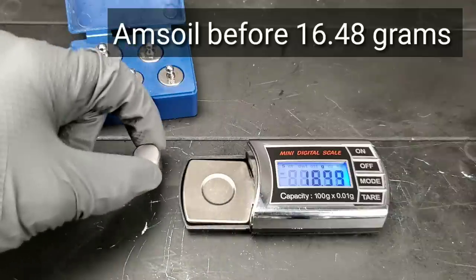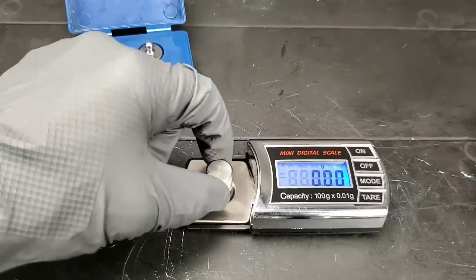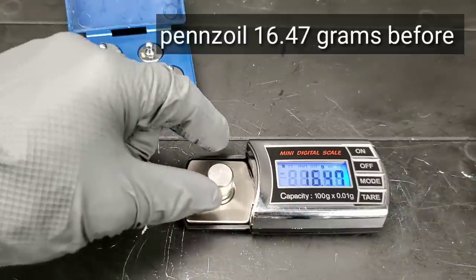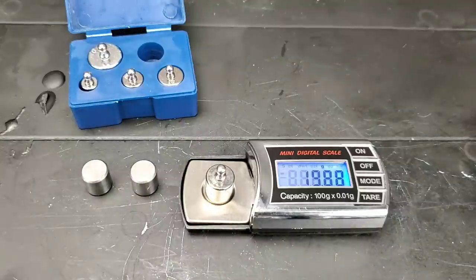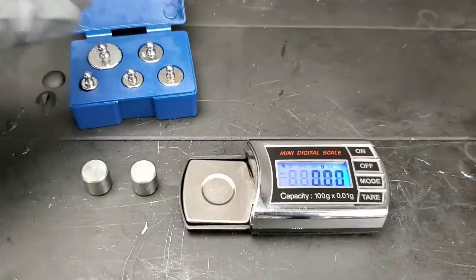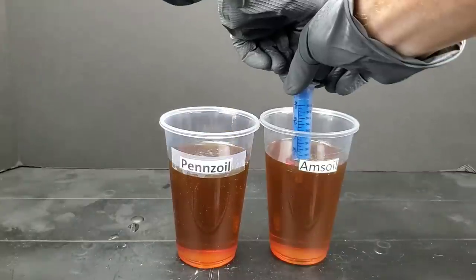Amsoil bearing before using the tester, 16.48 grams. Now, time to weigh our Pennzoil bearing. 16.47 grams before. Now we have to measure the oil to use an equal amount for both tests.